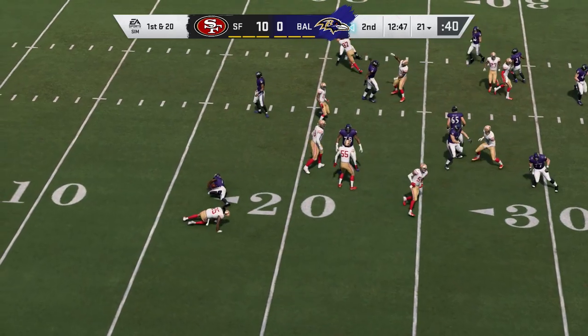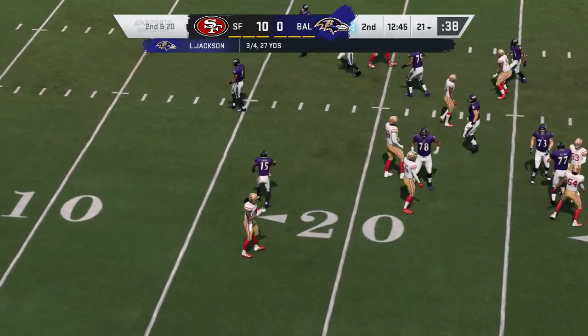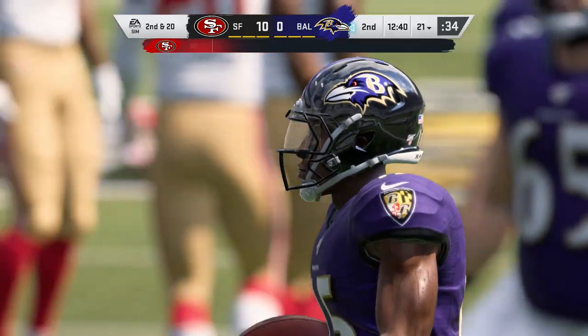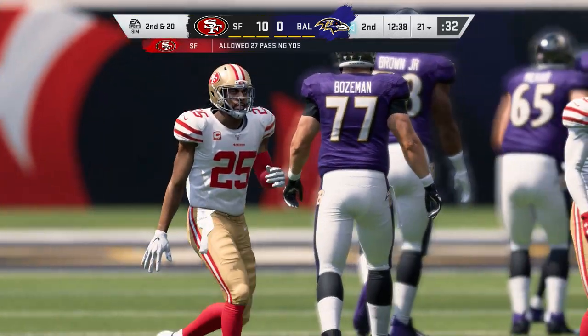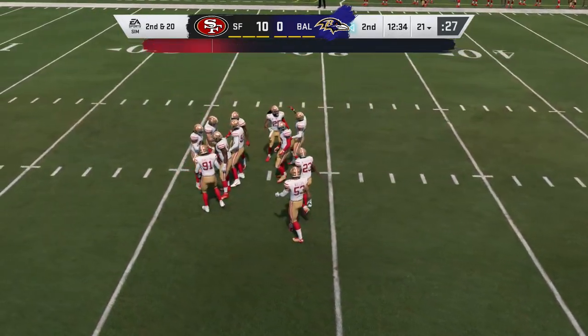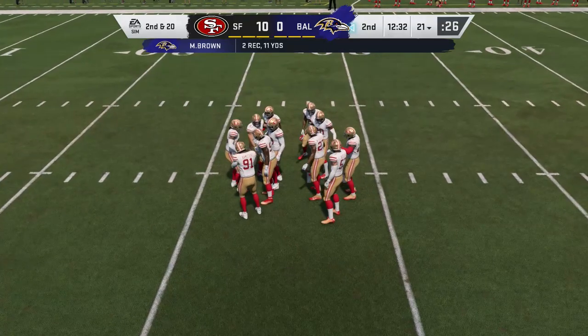Jackson going to get this out to Brown. Nothing at all on that one. It'll be second down. Well, that was a simple throw and catch, but even with that completion, 0 yards gained, so they're behind schedule on down and distance. I think they were hoping to get it to him. He could make a man or two miss, but that window closed quickly.